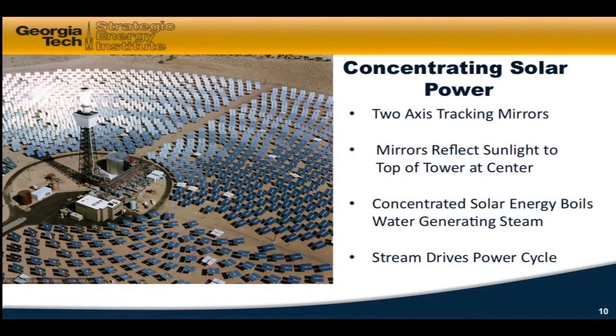This is a concentrating solar power plant. It's the same principle as the trough concept, except in this case we have mirrors, hundreds of mirrors out here, and this covers maybe as much as hundreds of acres. Each one of these mirrors tracks the sun in a manner so that it reflects the sunlight up to the tower. And again, water is pumped into this tower, and all that solar energy is concentrated on the tube that's carrying the water, and it boils the steam, which goes through a steam power cycle just like the coal-fired power plant, except the heat source is not combustion of coal, but the high temperatures generated by the solar energy.